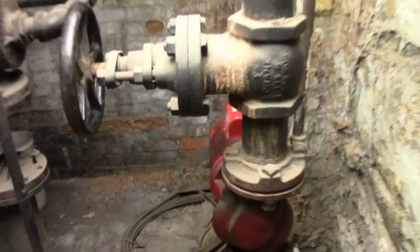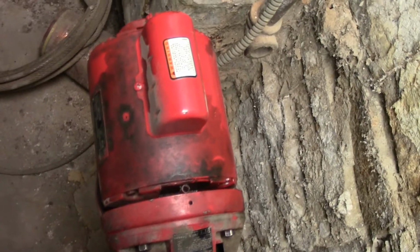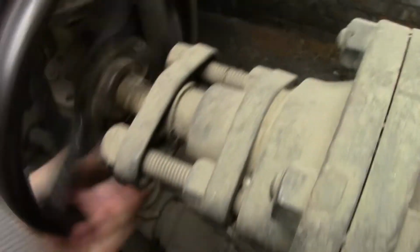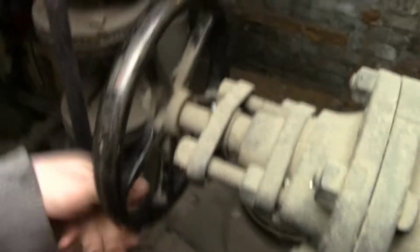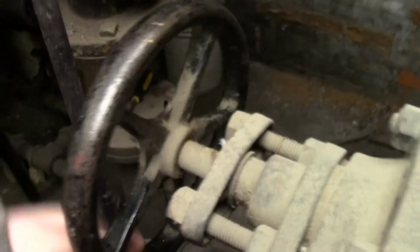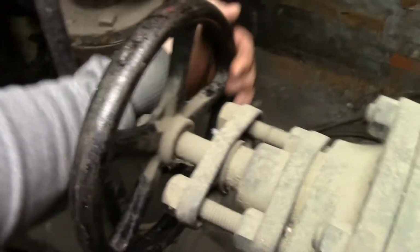Yep. That sounds like it. Yeah, it just sounds like it's humming away there, but believe me, it is spinning. Is the valve open, actually? Nope, I closed the valve, I guess. There we go. The valve is open. It is now running and circulating water again.